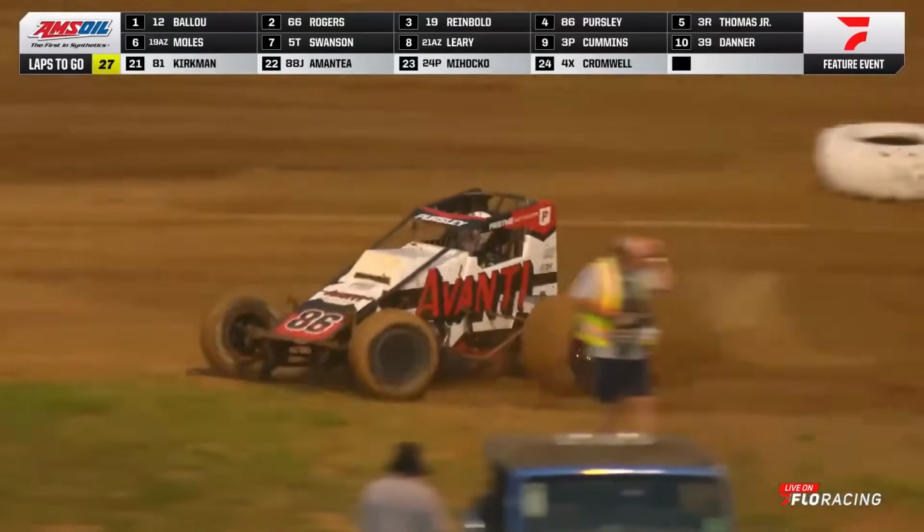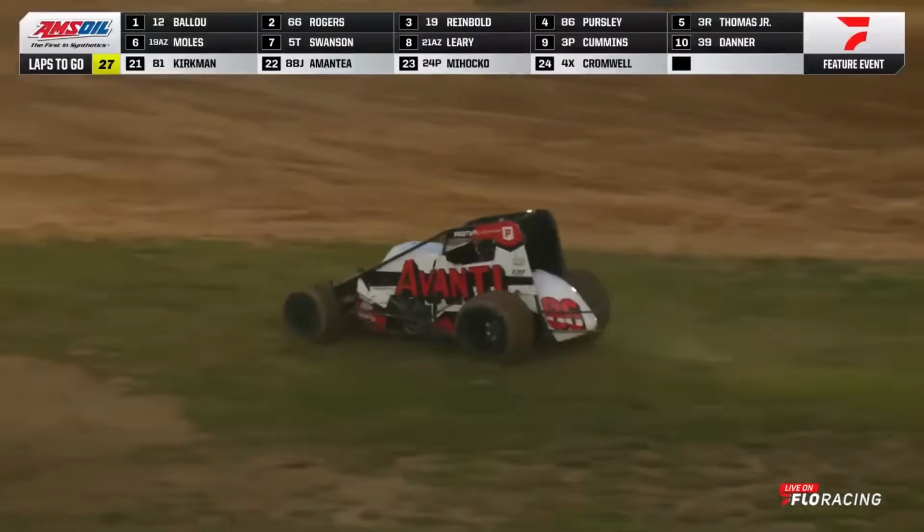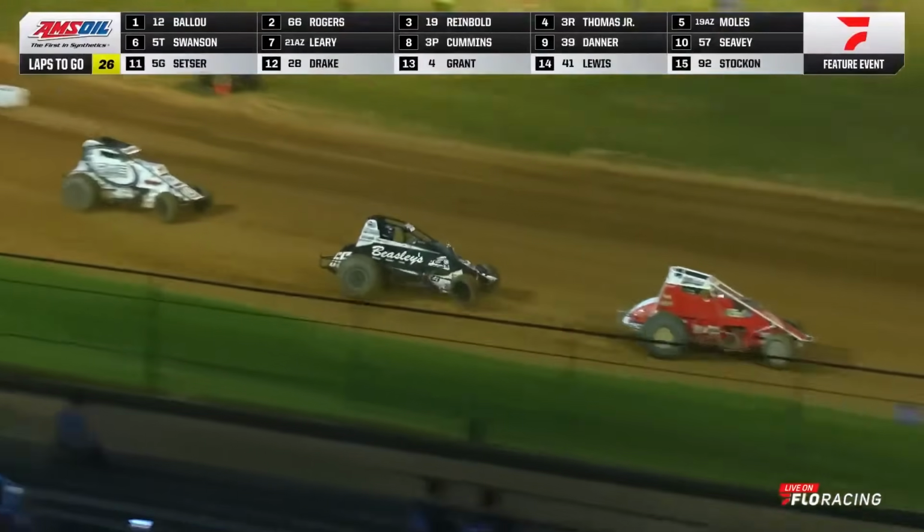Caution. Dason Pursley in the 86 down in the infield. Brings it back to green.